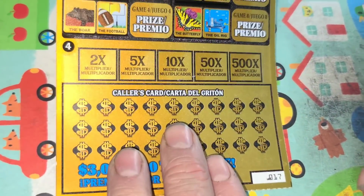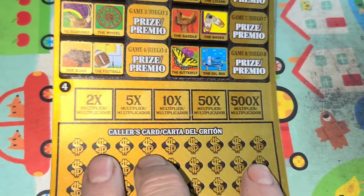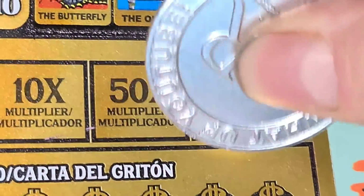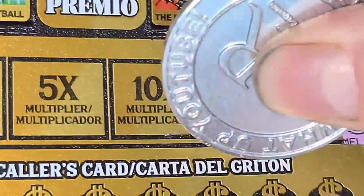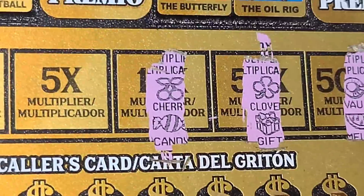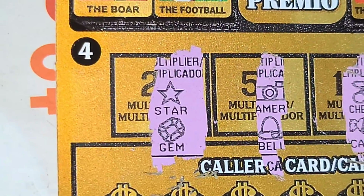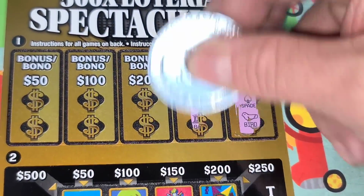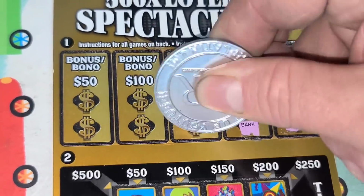Odds are 1 in 3.1. Two matching symbols. Multiply all your wins by 500, 50, 10, 5, or double. Come on, doubler. No. Two matching symbols for 1,000, 500, 200.